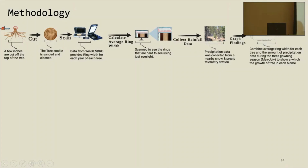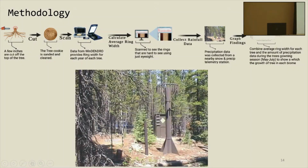From there, I was able to wash off and sand those tree cookies and then put them in my scanner called the WinDendro, where it can scan and date tree rings back to when they first originated. And from there, I was able to calculate the average ring width of each tree. And then I used data from this precipitation station near the Continental Divide as well.